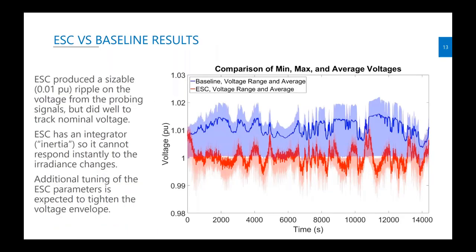This slide presents our Extremum Seeking Control results. This is our first communication-based voltage regulation scheme. As you can see from this slide, the ESC is able to drive the system to a 1 per unit voltage level. With additional tuning of these ESC parameters, we'd be able to tighten this voltage envelope around 1 per unit, which would give us a better result than the previous example.